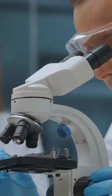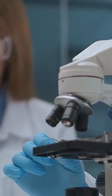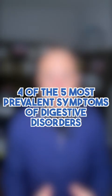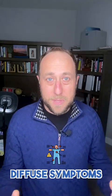And this is why testing for leaky gut is so important, because when we look at this really good 2019 cohort study that looked at 7 million patients in a particular commercial insurance group, they found that 4 of the 5 most prevalent symptoms of digestive disorders were what's called diffuse symptoms, they're not obvious things. Abdominal pain was the most common. That was in about 44% of all patients who had gut problems. Second was GERD. This was the next most common. 15% of people had that.